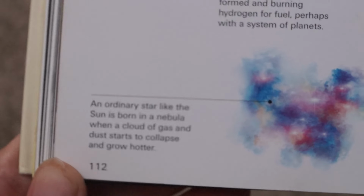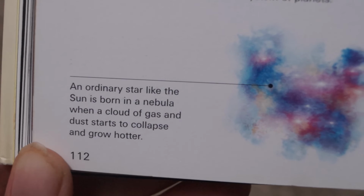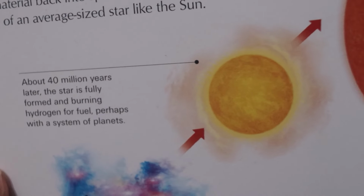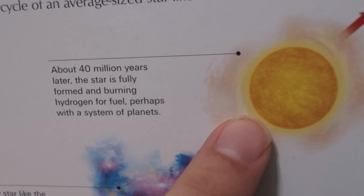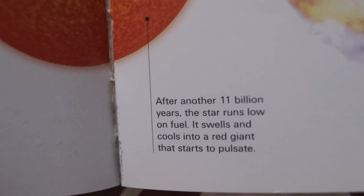Let's see what the next one is. The life cycle of a star. Let's see if I can zoom this out. Okay. Born in a nebula, a cloud of gas and dust starts to collapse. Okay? 40 million years later, so it takes 40 million years to go from nebula to star. It's fully formed and burning hydrogen for fuel, perhaps with planets, maybe. Then we've got that. Oh, here we go. After another 11 billion years, the star runs low on fuel. It swells and cools into a red giant that starts to pulsate. So it takes 40 million years to go from nebula to a star. 11 billion years to go from a star to a red giant that's running out of fuel. And then it explodes by the looks of it.